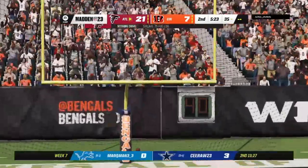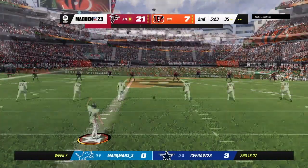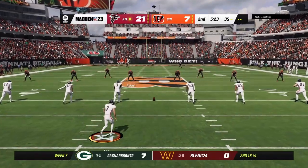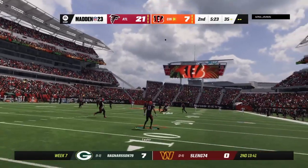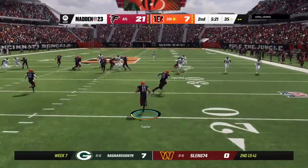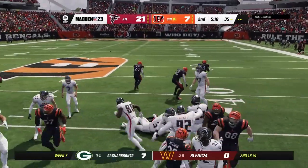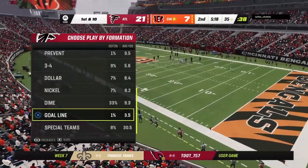Koo able to connect on the extra point. And it's now 21-7. Following the touchdown, here's Koo to kick off. Taken at the 15, a short kick. And they'll be set up pretty nicely here as they have it up to the 35-yard line.